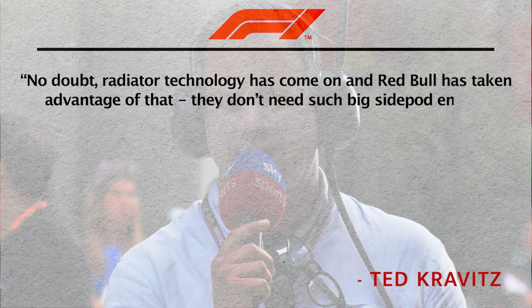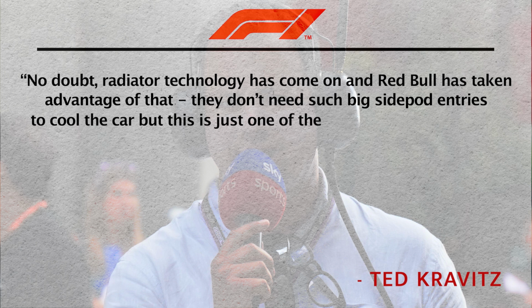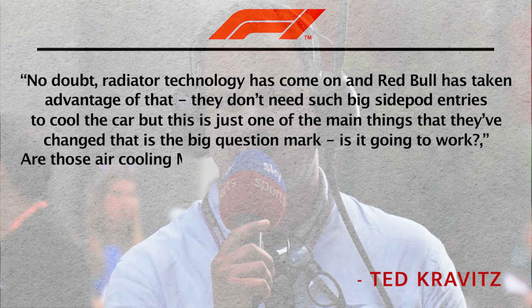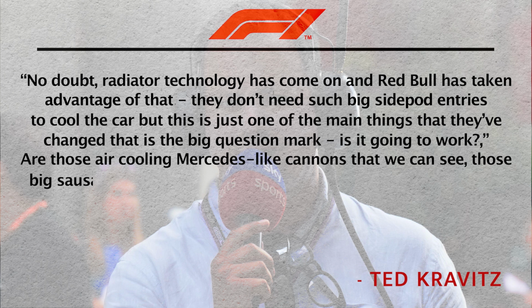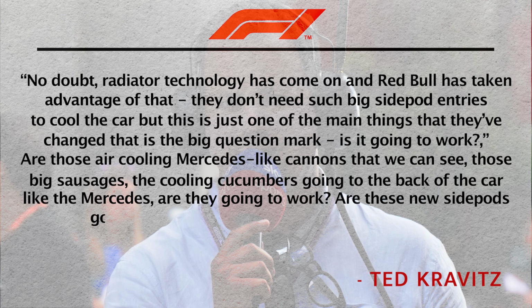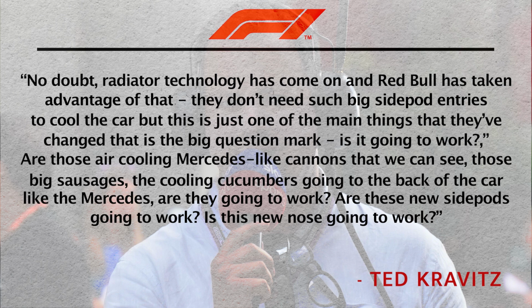They don't need such big side pod entries to cool the car, but this is just one of the main things that they've changed that is the big question mark. Is it going to work? He added. Are those air cooling Mercedes-like cannons that we can see, those big sausages, the cooling cucumbers going to the back of the car like the Mercedes, are they going to work? Are these new side pods going to work? Is this new nose going to work?